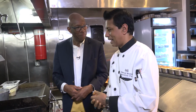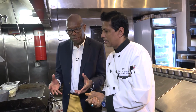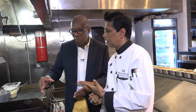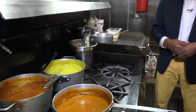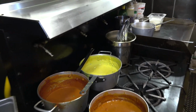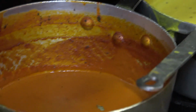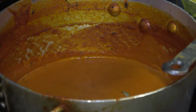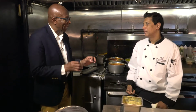How fantastic. And as executive chef of this wonderful restaurant, talk about this yellow color. Yeah, this is called a Punjabi curry. I just made it for my staff. Just for your staff? You mean nobody gets it outside? Yeah. Oh my God, that's fantastic. Manuel, I'm so excited.